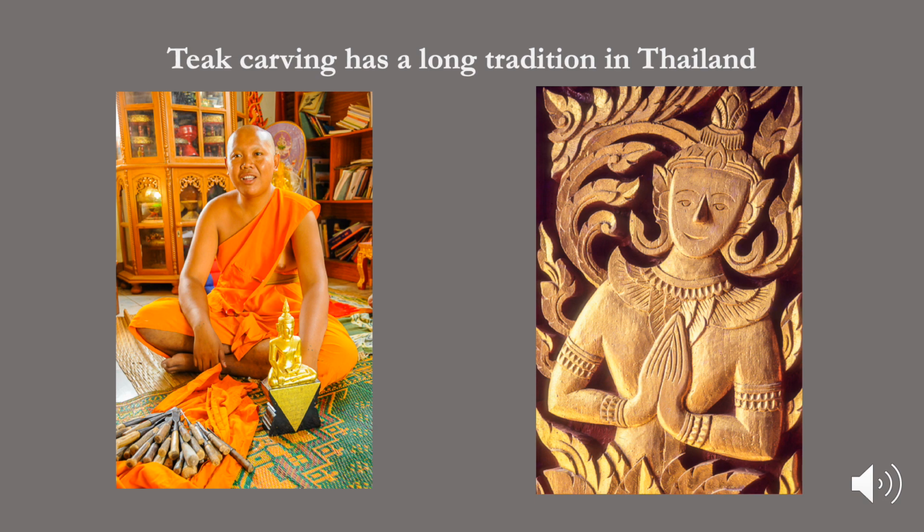This young monk was taking part in a project organized by the United Nations to revive teak carving because the skills seemed to be disappearing. The young people did not seem interested in taking up this profession, and so the project hired several elderly teak carvers to teach the skills to younger people, and here is one of the products of it.